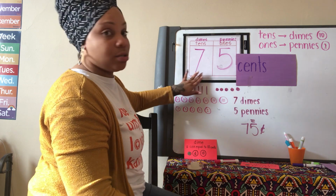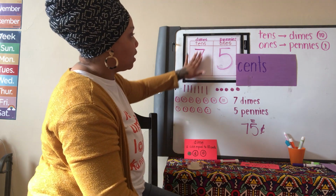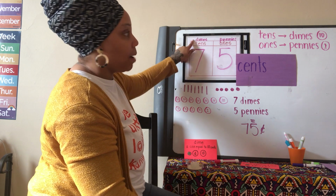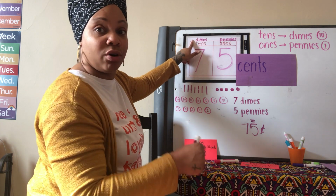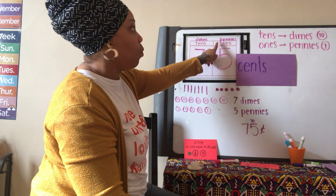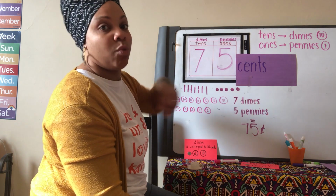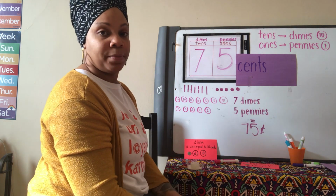Therefore, when we're using our place value chart, the number that is in the tens place is the amount of dimes we can draw and count, and the number that's in the ones place is the amount of pennies that we can draw and count.